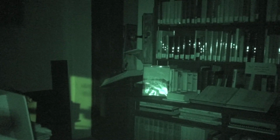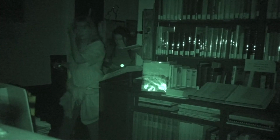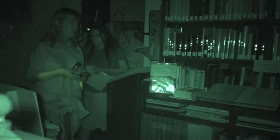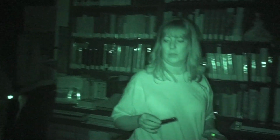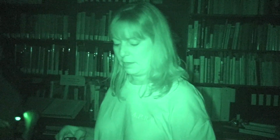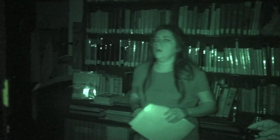All right, we're going to go into the room where Catalina stayed when she was older and was unable to go up the stairs anymore. She passed away in this room. We're going to do some EVPs and ask some questions in English and Spanish about Catalina.